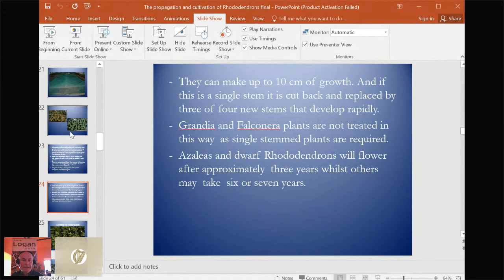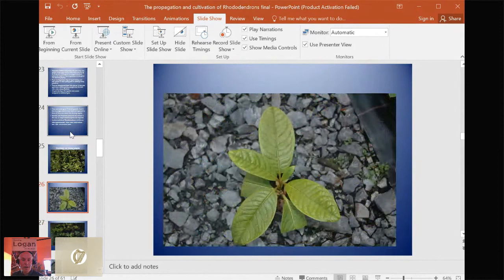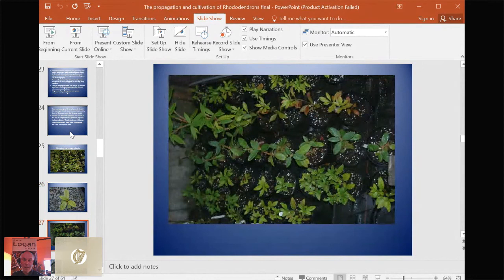Growing on a young plant, so here we see a range of young plants which are just growing on. They grow on quite quickly, and some of these certainly need pinching out. This was a young plant of Rhododendron excellens or nuttallii. I'm not actually quite sure. It might be a hybrid between them both, but that's a young plant of that one. And other young plants here of some Edgeworthias in there, but young plants just being grown on.